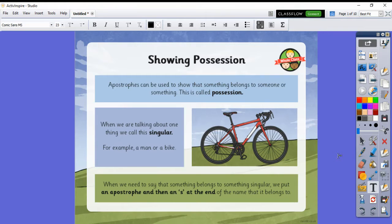We are going to do some work on apostrophes, to show that something belongs to someone. We've done lots of work in class on this already, but today we're adding a bit onto that. So, apostrophes can be used to show that something belongs to someone or something. Your possessions are the things that belong to you.